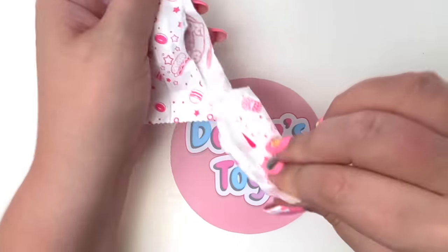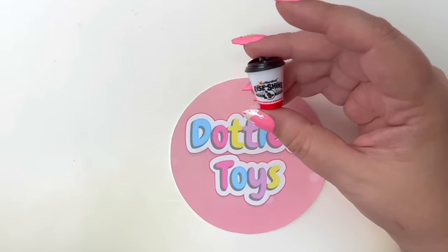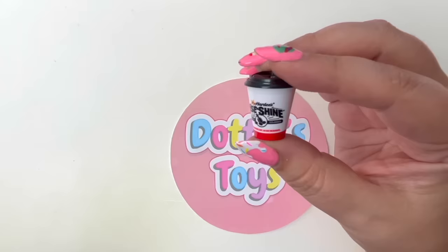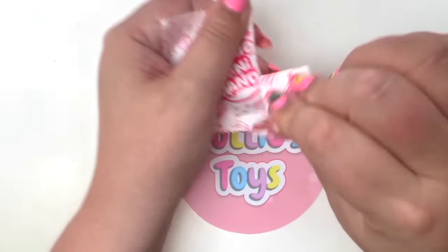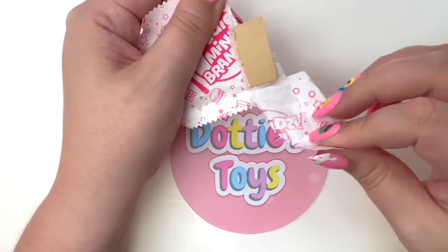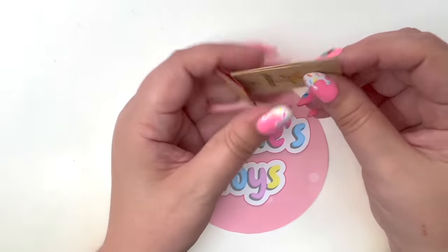All right, here we go. And we have a brand new piece. How exciting. We have the Hardee's Rise and Shine Fine Full Bodied 100%. I can't read that last word. It's so tiny. We have another corn dog. This, oh my goodness, we have the Hardee's bag.